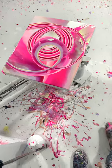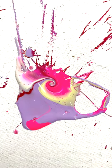See that spiral on the ground over there? Sparkles is in the studio and she just pointed out this little spiral. And yes, the floor is canvas too.